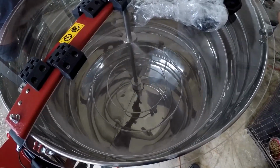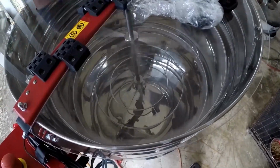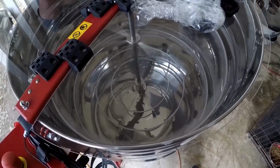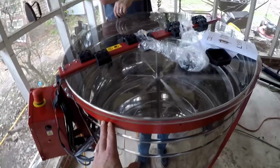I don't know who said this thing was loud, man. Online, there was people saying that it was loud. It's not rocking. It's very stable. It's got a support. See, emergency stop. You hear the brake?